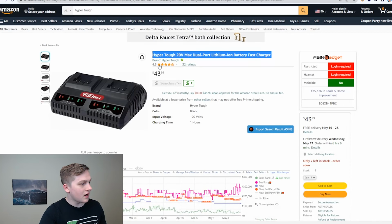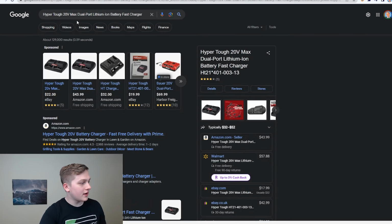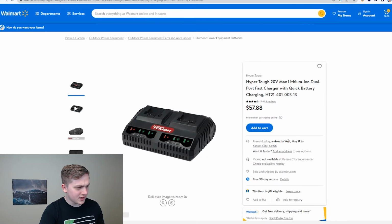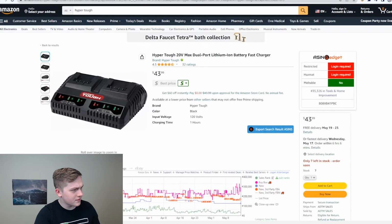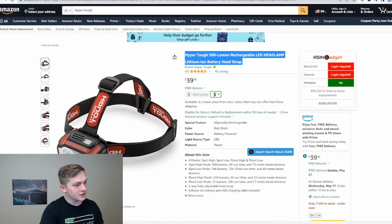So all I'm doing is copying the title here, opening it up in a new tab, and then I want to see what it's selling for at Walmart. It looks like Walmart themselves is out of stock because it's being sold. So I was thinking since the price was higher, it was sold by a third party, but it's sold and shipped by Walmart. It's just way more expensive. Might be a different model, but again, we're just kind of looking for a starting point. So I'm going to move that down and then look at the next product here.